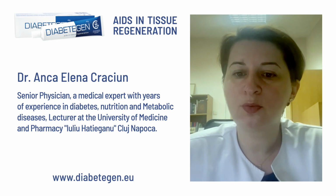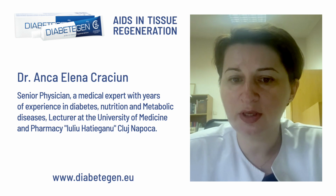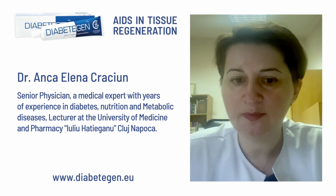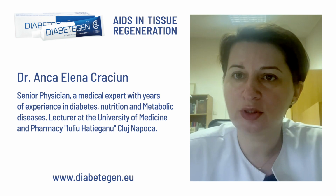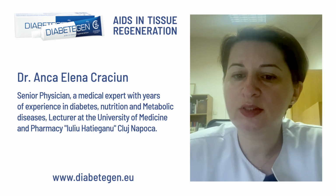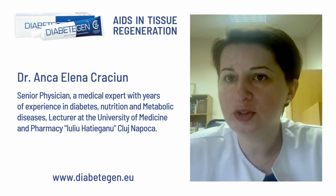Today I will say a few words about our clinical experience with Diabetogen and Diabetogen Forte, used in the treatment of various skin conditions in our patients with diabetes, but also in patients with obesity. As you know, Diabetogen is a new product that supports tissue regeneration. The colostrum-based formula contains natural biofactors such as amino acids, enzymes, growth factors, and other active components that are useful to our patients in a broad clinical condition, from itching skin to wound healing.